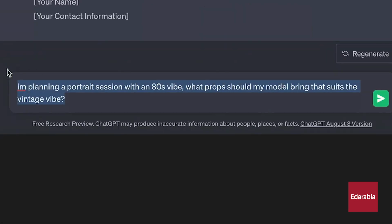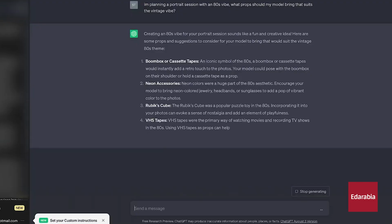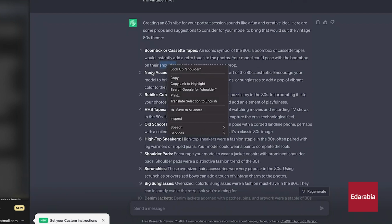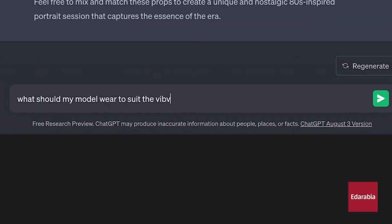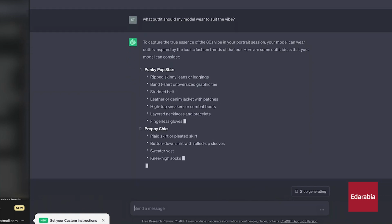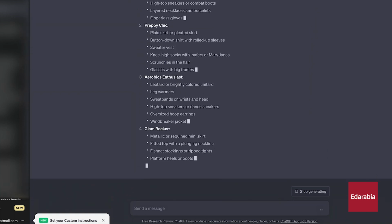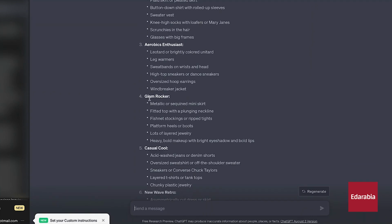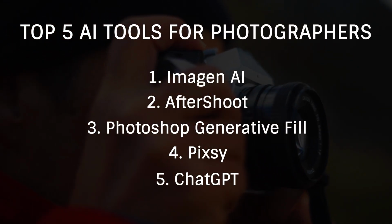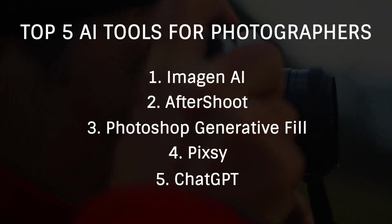Beyond these applications, ChatGPT can help you brainstorm unique angles and concepts for your shoots, ensuring your work stands out. It's a powerful and versatile tool that can streamline your photography workflow and inspire your creativity. Plus, it's free to use, making it an invaluable resource for both amateur and professional photographers. With these powerful AI tools, you can elevate your photography and protect your images with ease.